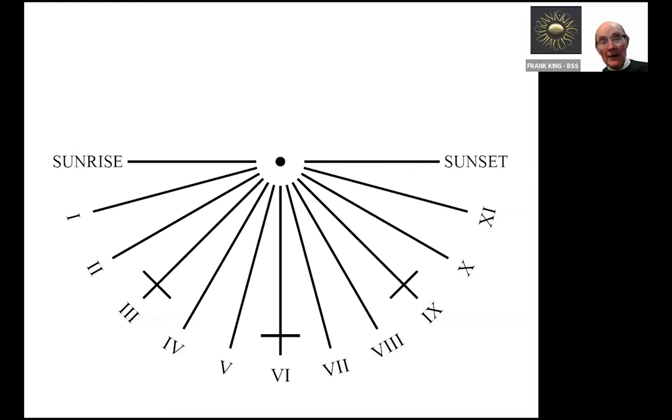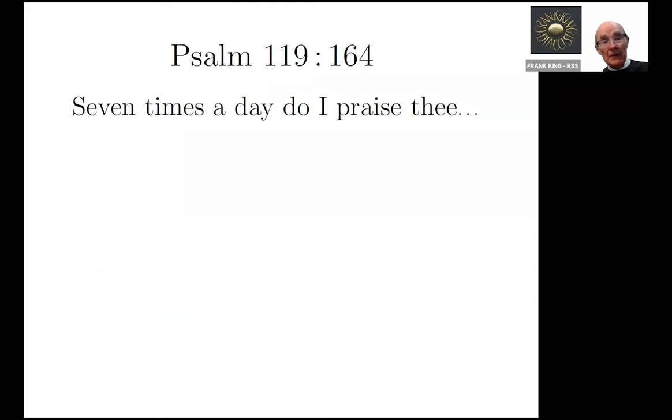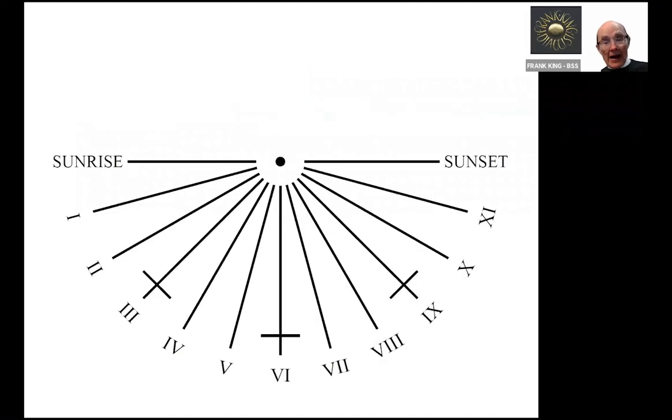Well, it seems they got their guidance from the Old Testament, and particularly from the Psalms, and very particularly from Psalm 119, where it says, "Seven times a day do I praise thee." I seem to be 2 prayer times short. And how can I fit in 2 extra prayer times without spoiling this elegant pattern? And the answer lies in reinterpreting the understanding of the word day to include the 2 periods of twilight after sunset and before sunrise. So I'm going to mark in 2 extra lines.